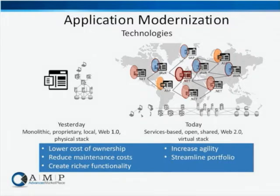So it's very important for us to have control of our application lifecycle, lower our cost of ownership, reduce our maintenance cost, definitely create richer functionality for our end customers. And probably one of the biggest ones I see the most of from the business units that I talk to is increased agility. When we need to add functionality to the application, today we need to do it now. We can't wait. It can't be a 9-month, 12-month process. By that time, the market's shifted and it's out. Streamline our portfolio. Let's remove applications that aren't providing business value.